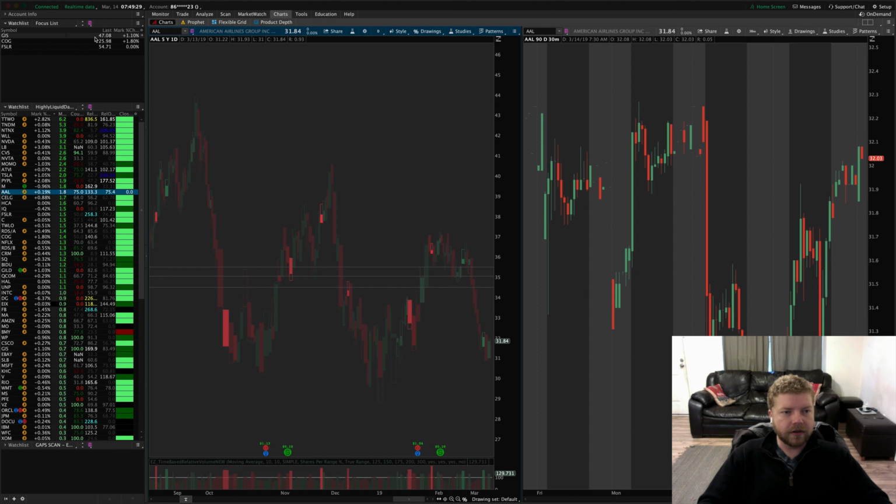I'll build this list and then just keep going through it throughout the day until I find the setups that I look for and go from there. So hopefully this has been helpful. I know this has been a little bit long, but I wanted to show you some methods for finding movers in the morning and sorting those by the highest quality.